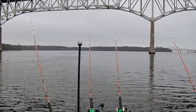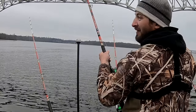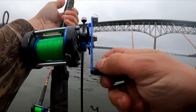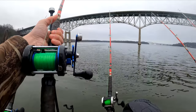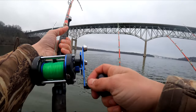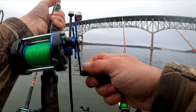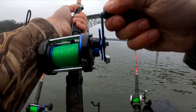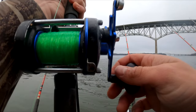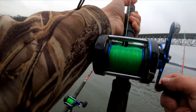Well, I was taking a leak, and then this started going. It doesn't look all that bad, guys. Feels kind of nice, too. Definitely a blue cat here. Not feeling much head action or shaking or anything. Right now it's just weight. It's kind of strange. Give you a chance, dude. It's also in 40-some foot of water.